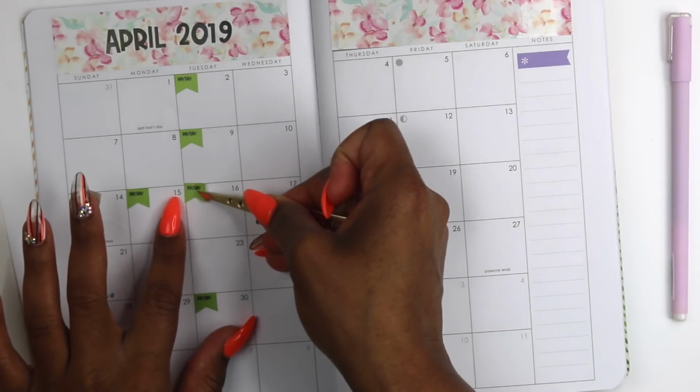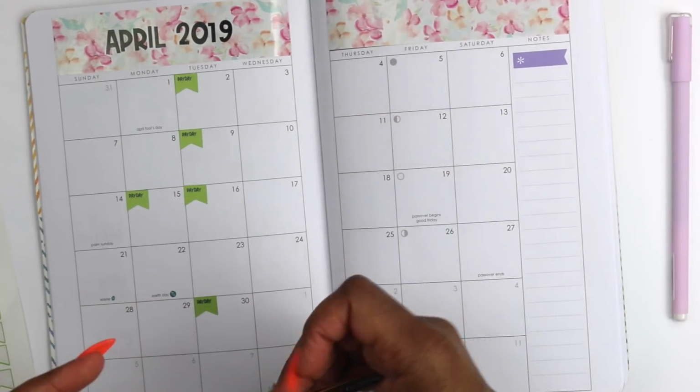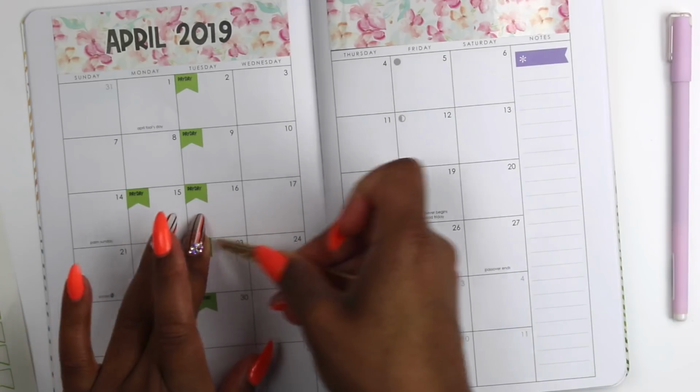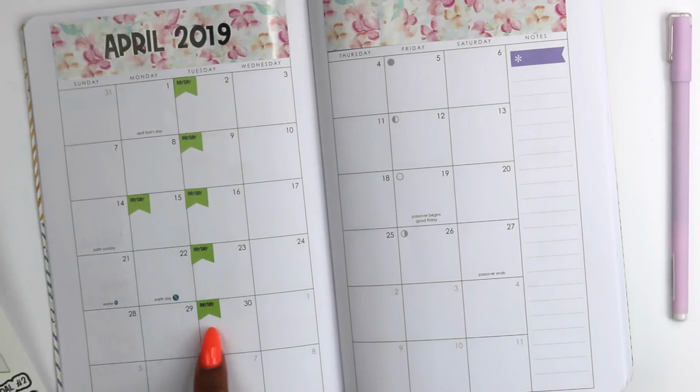I love that she gives you enough of those payday stickers in case you have things like this where you have multiple paychecks. Maybe you and your spouse have a multiple paycheck month, or you just have different hustles, different incomes coming in. So I think that's pretty awesome. This one just kind of already falls on there, so we're good there.